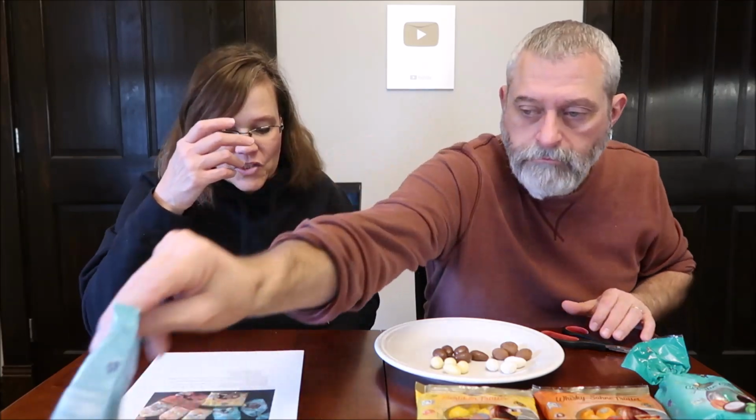You know you're eating coffee. You feel like you're drinking it. The flavor that's left over has a bite to it, because it's very strong. But they did a great job. This last one is coconut, and it's 577 calories for half a bag. Now, is it this one?